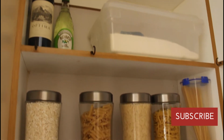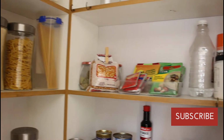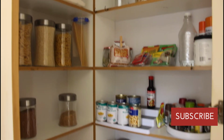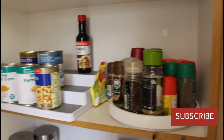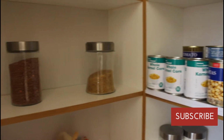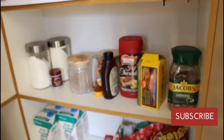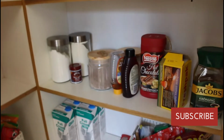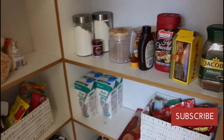To show you right now what my pantry looks like, even though items are in containers, it's still quite cluttered. Some items are just sitting on the shelf and not in an organized compartment, so that's why we are revamping and redoing my pantry. Like my maize meal, my coffee and tea items, etc. They are all over the place and it's making the pantry look very cluttered.